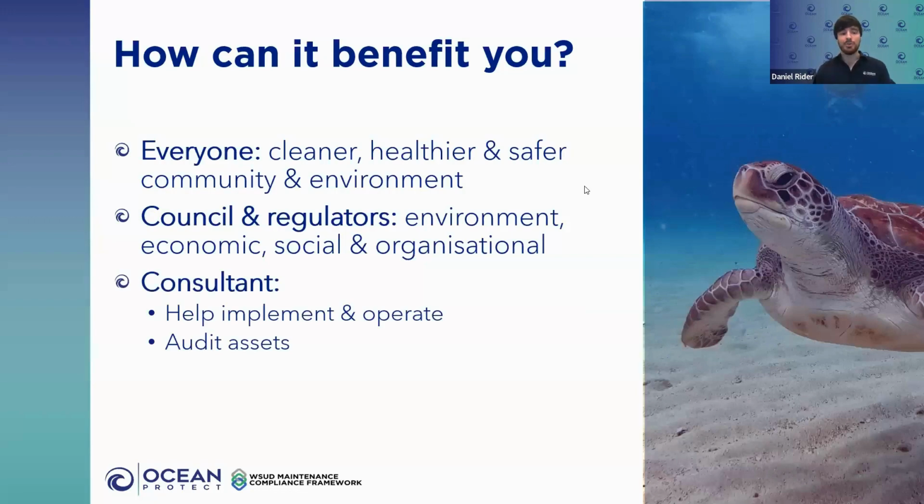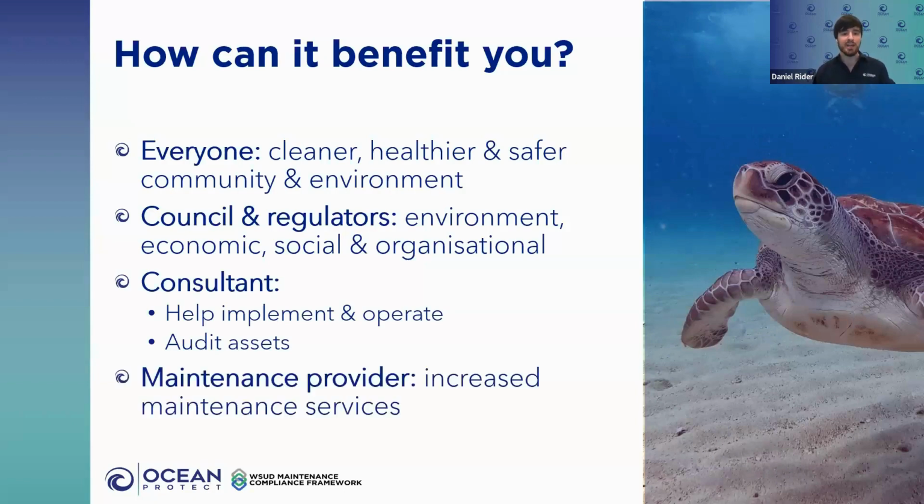If you're a consultant, you could look towards helping councils actually implement and operate such programs, or you could look at helping them audit the assets. So that's another kind of service that consultants could be helping councils with. And if you're a maintenance provider like Ocean Protect or the many others within the industry, it can lead to increased maintenance services, meaning more work for companies.